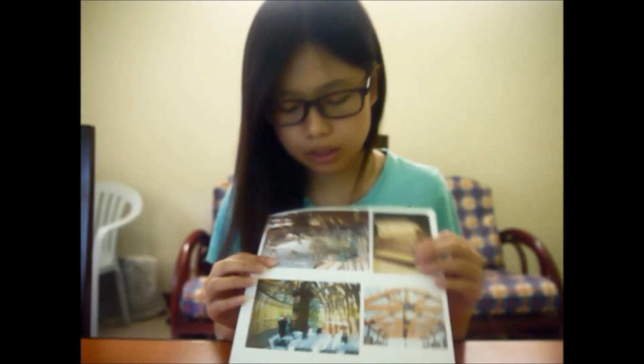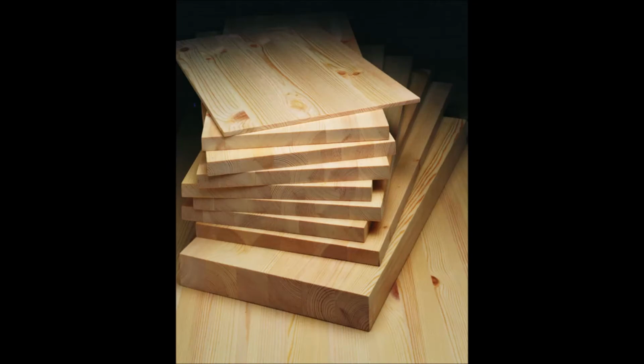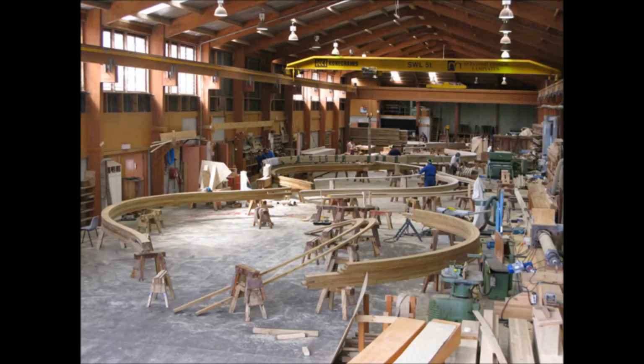Besides, the curved beams are made of a material called glue laminated timber. Glue laminated timber is a structural timber product comprising a number of layers of dimension timber bonded together. These are pictures of examples of glue laminated timber, and these are examples of curved beams made out of glue laminated timber.